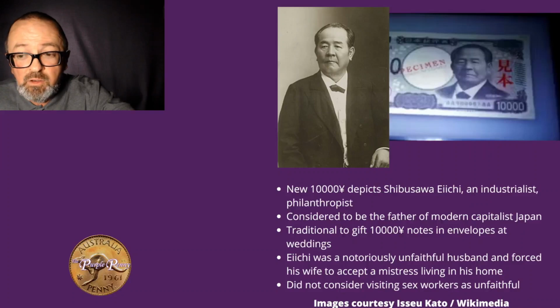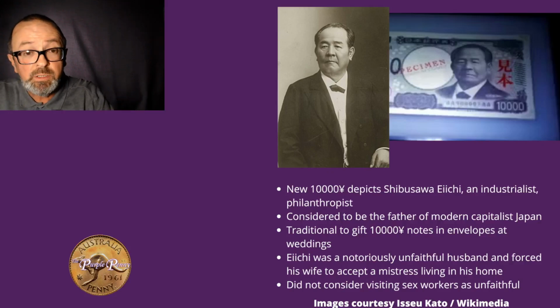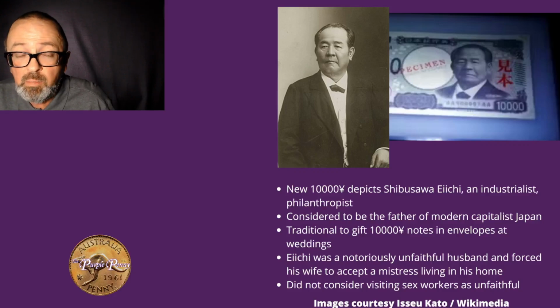Now, a few weeks ago I did talk about Japan issuing some new banknotes. And it's the first time Japan's issued new banknotes in 30 years. One of those notes that they reissued was the 10,000 yen banknote. And how much is 10,000 yen? It's about $100. And the new 10,000 yen depicts Shibusawa Eiichi, who was an industrialist and philanthropist who lived from about 1840 to 1930. And he's generally considered to be the father of modern capitalist Japan.